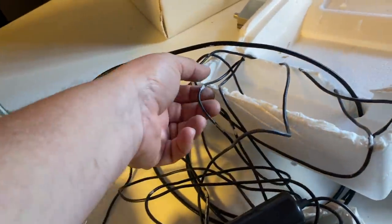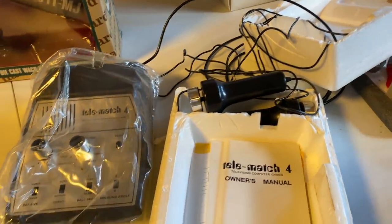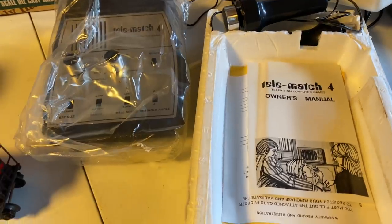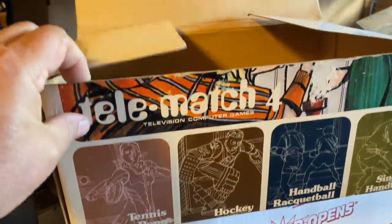Once you get the styrofoam cleaned off the cord, this thing is going to be about as nice a condition as you'll find versus a brand new one. So, kind of a neat little find. I don't know if there's a value in that. I'll have to look that up as well.